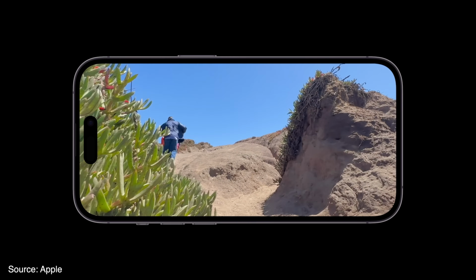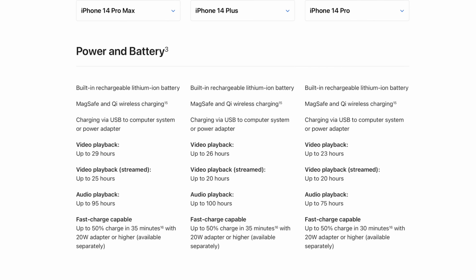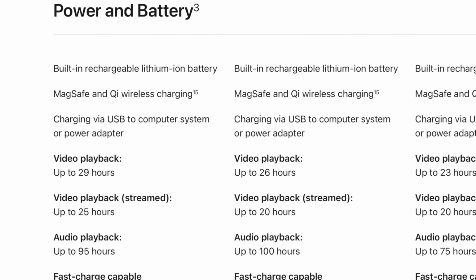So listen, will some or maybe even most users see better battery life by opting for the Pro model on each phone? Probably, because the iPhone 14 Pro and the Pro Max both use a display that can lower the refresh rate all the way down to 1 Hz, and this adaptive refresh rate can actually save you on battery life, especially when you're watching video, and that's because the refresh rate for video is usually 30 or 24 frames per second. That's why if you look at the video rating battery life for all of these models, the iPhone 14 Pro wins out. However, take a look at the audio playback rating.